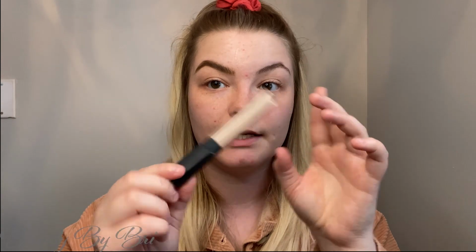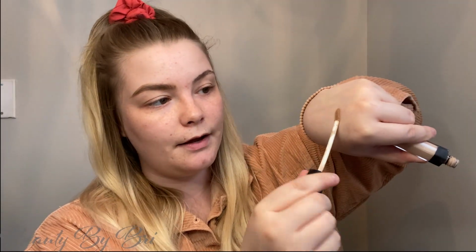I then take concealer. I use the Nars Radiant Creamy Concealer. This one's almost empty. I'm scraping from the bottom. I use shade Light 2, which is vanilla, and then I'll just take a little bit like that. I will put it on the back of my hand, and then I will find my concealer brush, which is this one. Just a super flat-headed brush.